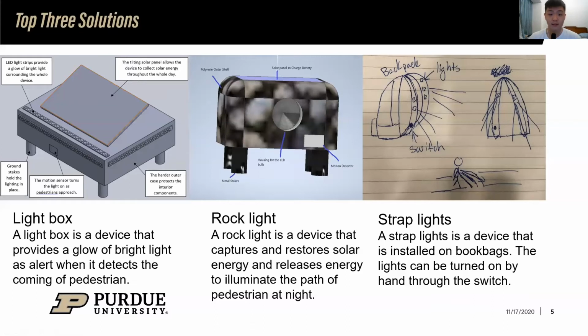And coming to the next is the rock light. A rock light is a device that captures and restores solar energy and releases energy to illuminate the path of pedestrians at night. So this is how this device works. There is a panel on the top of this device that can collect solar energy during daylight and use that energy to charge the battery inside this light.